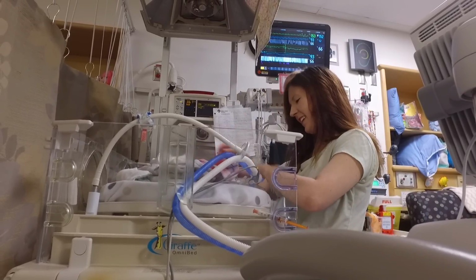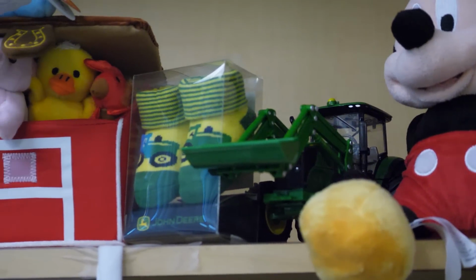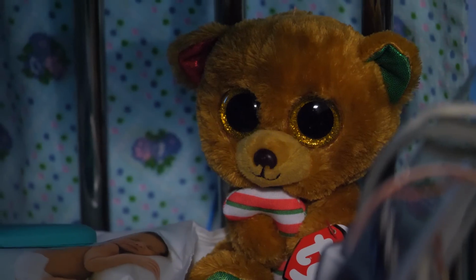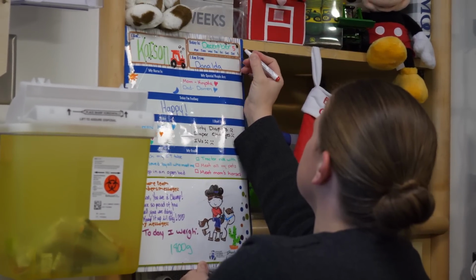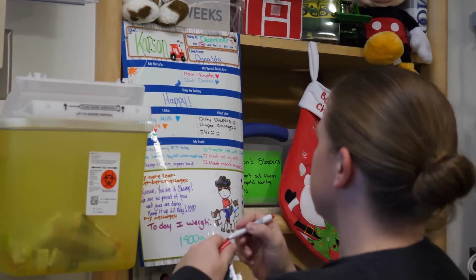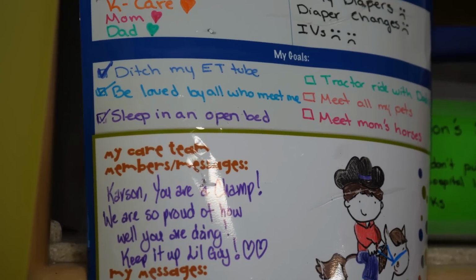Some things that parents have found that have helped include personalizing your baby's bed space. This can be done by bringing in a few personal belongings such as pictures of you and your family and a special stuffy. There are whiteboards at each bed space where you, the parent, can write messages to the staff or to your baby. These tools are available at both the Royal Alex and the David Schiff sites.